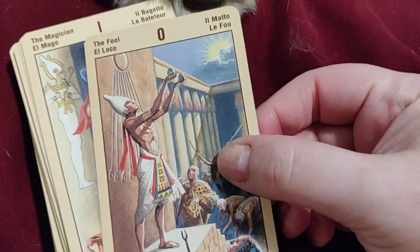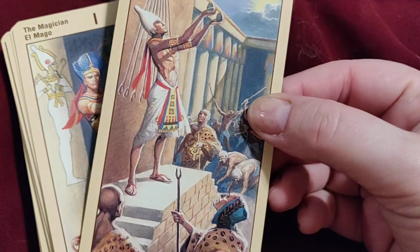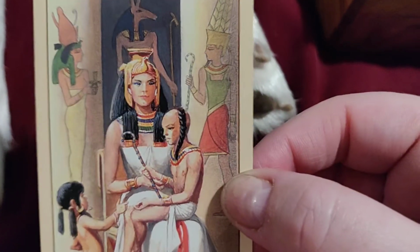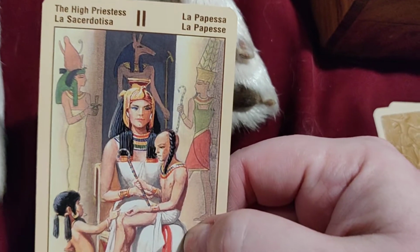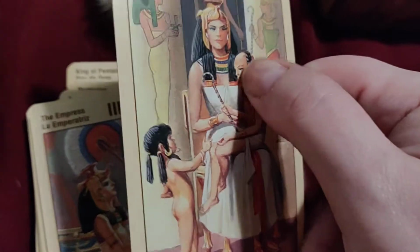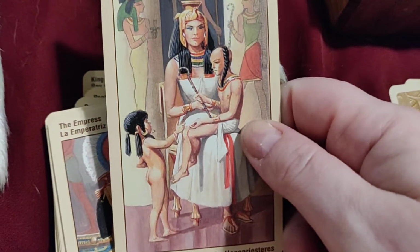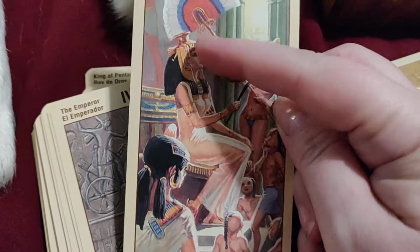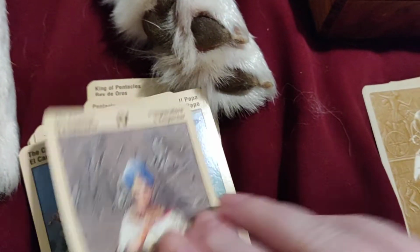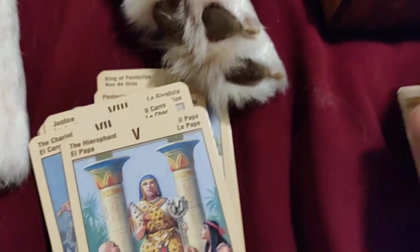It has here the Fool, the Magician, the High Priestess, and as you can see, she looks very Cleopatra-ish, but it's not really Cleopatra, it's just another empress. But anyway, she's a High Priestess. You see the two columns behind her, and she's taking care of the children. These two are sacred or royal blood children. But she does have a crown, so the Empress, the Emperor. Oh, and by the way, yes, this is called the Ramses Tarot of Eternity.